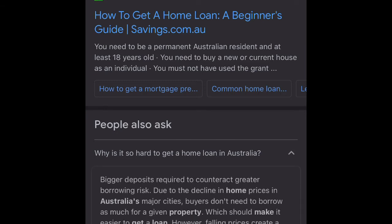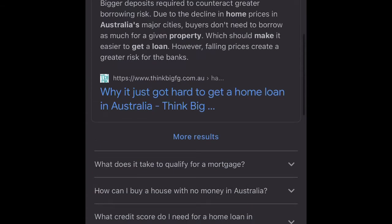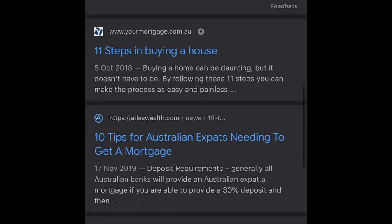Why is it so hard to get a loan in Australia? Bigger deposits are required to counter greater borrowing risk due to the decline in home prices in Australia's major cities. Whereas people don't need to borrow as much for a given property, which should make it easier to get a loan. However, falling prices create a great risk for the banks.